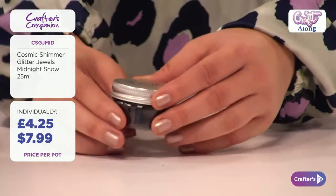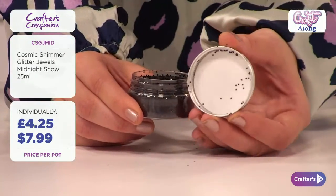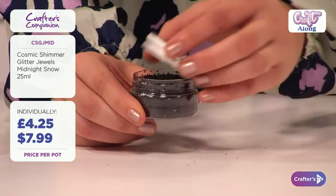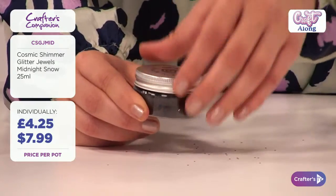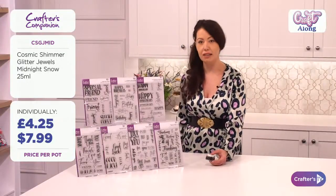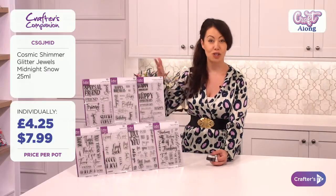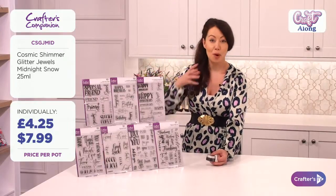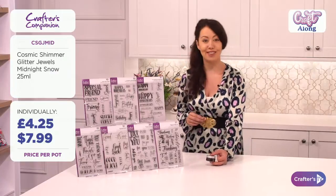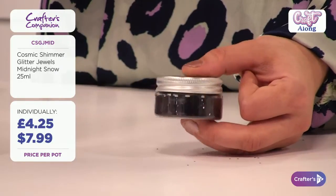But yeah, this one again has got a really interesting look. This is the one that Jan has used in elements of her design. A little bit finer there, but real big impact. £4.25 on that, or $7.99. We have got that wonderful dark effect, which, as Jan said earlier on, she doesn't always use the black ink, but when we're pairing it with this, it goes so nicely. So that is the Midnight Snow, if you wanted to seize the moment.